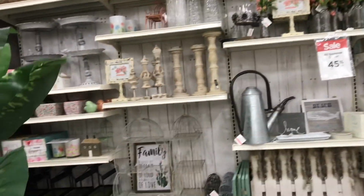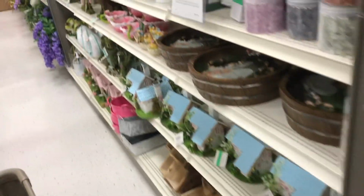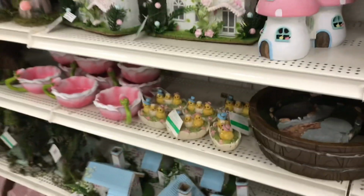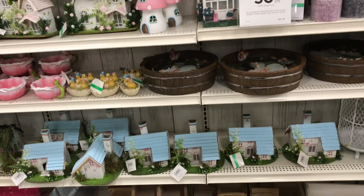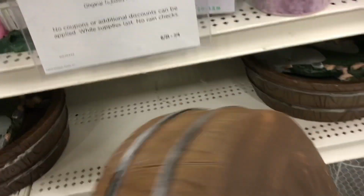This is all on sale as well, 45% off. A lot of the spring decor that came out. I do have that in video, and also the fairy garden stuff. Now this is all 50% off today. And this is a really neat little setup. So if you're starting out a fairy garden, you have a nice base.